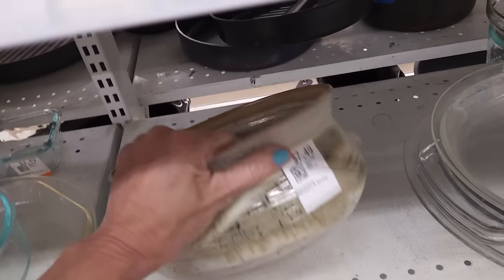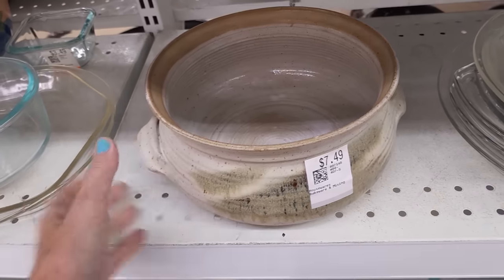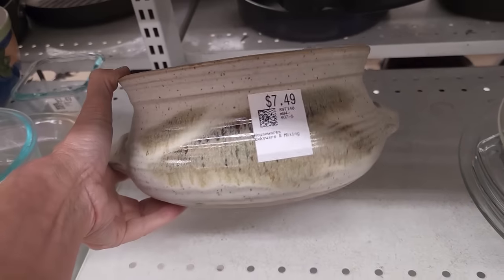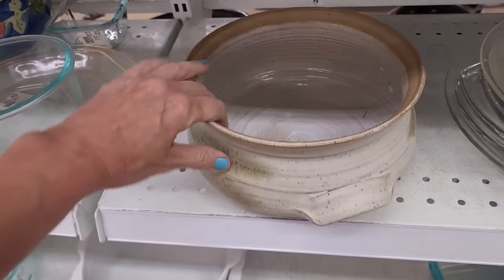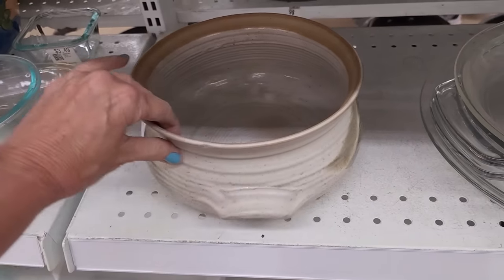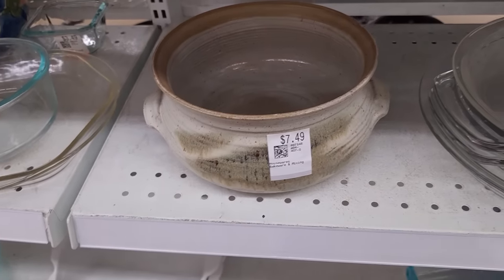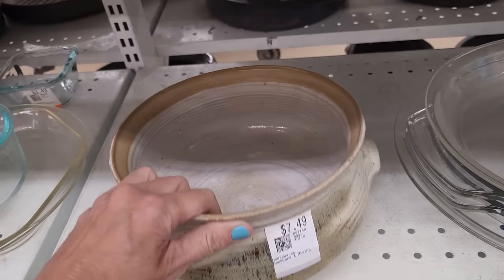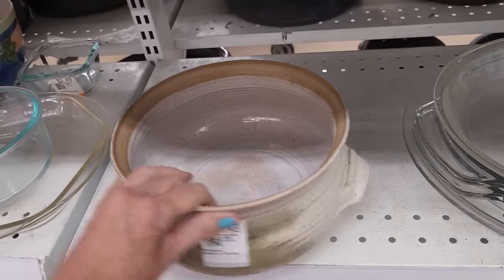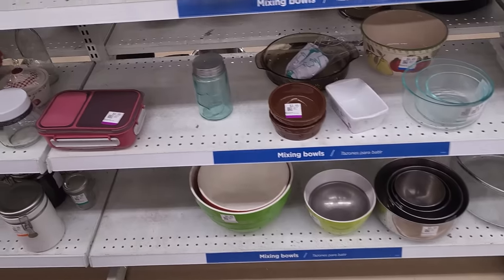I was looking at this. I know it's meant to cook something, but wouldn't that make a beautiful pot for a plant? It's really got nice colors to it. $7.50, so that would be a little over $5 for that piece. Torn. It's beautiful. It's got a chip. All right, the chip's gonna make me leave it.